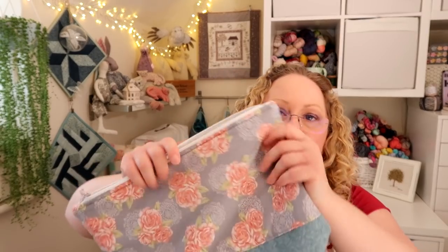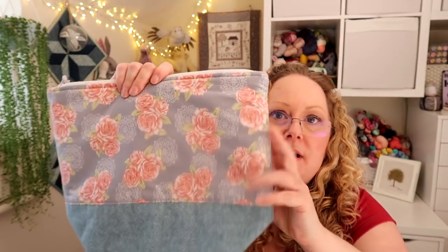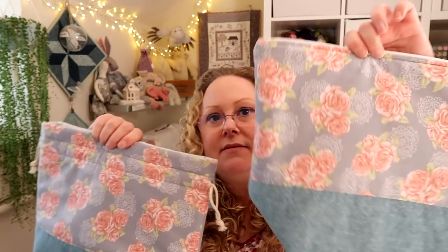I think there is very slightly more room in the zipped for the same size, because obviously you're not losing that area at the top there. When this is drawn in, that's still usable when it's zipped, but obviously you don't want to put the yarn too close to the zip because you might get it caught. So it's personal preference really.